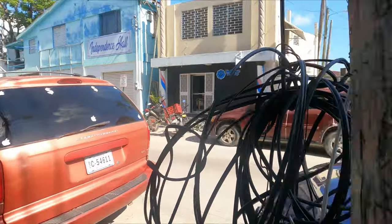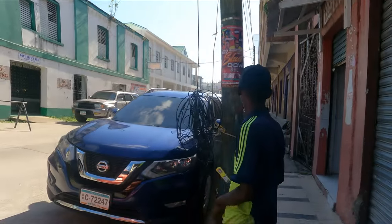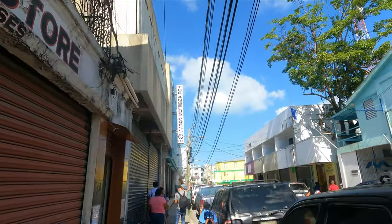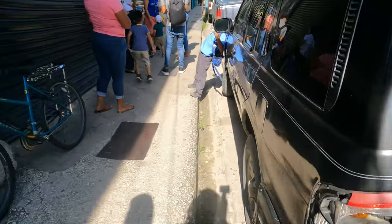Careful not to trip on the electrical cords. These ones are so low, you can touch them. Looks like the news is coming.